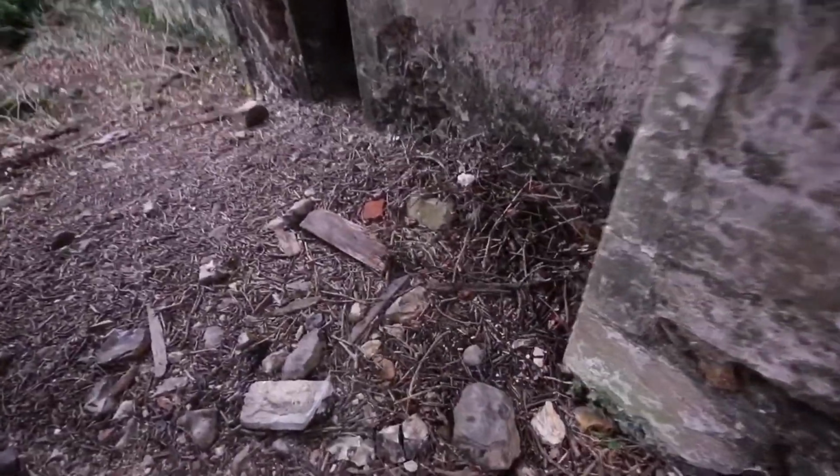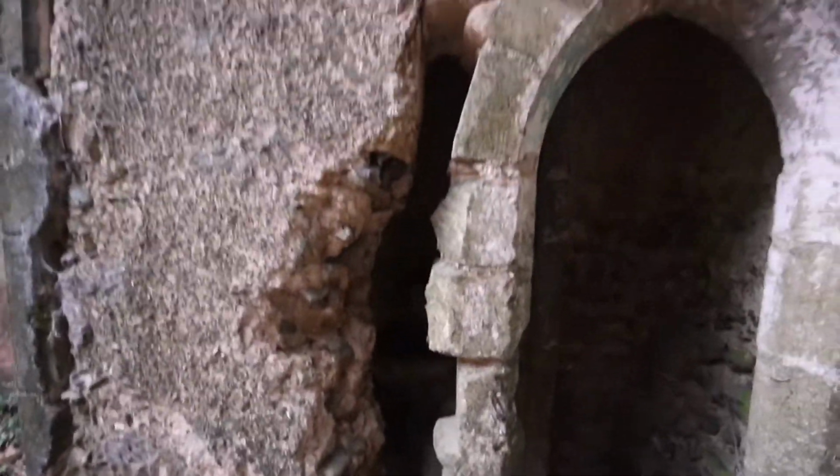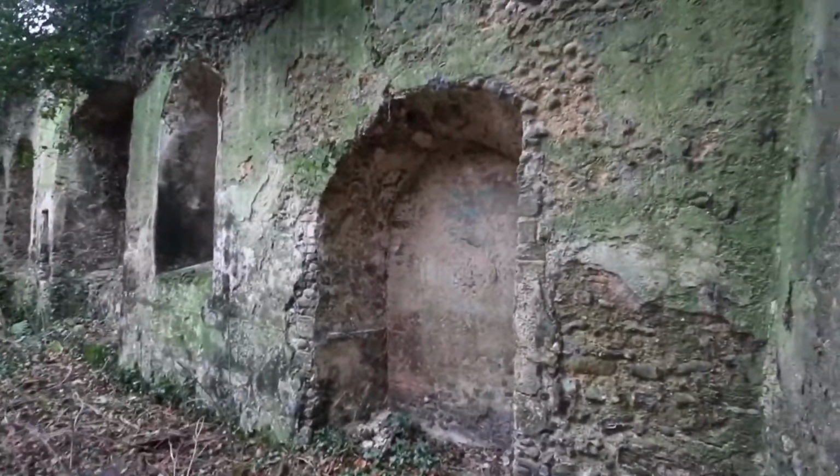Vandals have been in. There's always a bit of a hole here in this stairwell, but it's been made a lot wider now. There's a stairwell going up. Not going to attempt it because it's quite claustrophobic and thin.